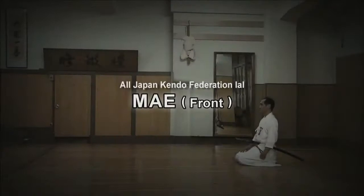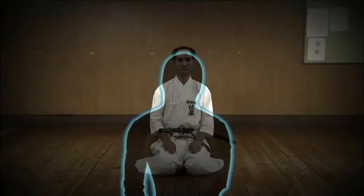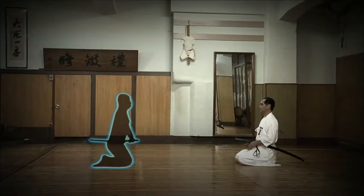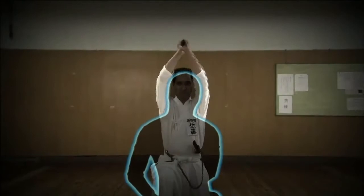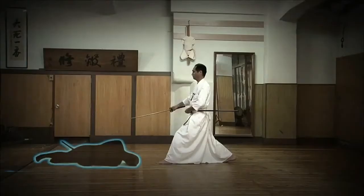Nicholas will attempt a kata called mae, meaning front. Detecting the harmful intention of a person sitting in front of you, you forestall the attack with a cut to his temple. And then bring the sword straight down the center line. It's the Iaido equivalent of a 1-2 punch. Start the job and finish it.